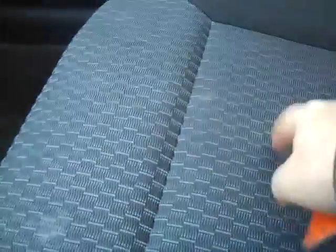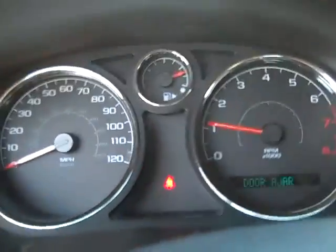Let's go ahead and crank up the car. It's got an airbag sensor for the passenger side. What it means is there's a sensor on this seat here that'll pick up the weight of the occupant and will deploy or not deploy the airbag. It's got a tire pressure monitor inside the car.